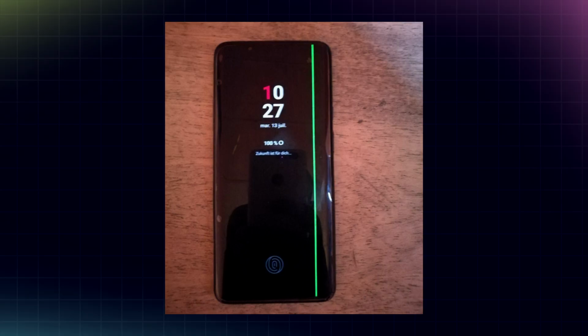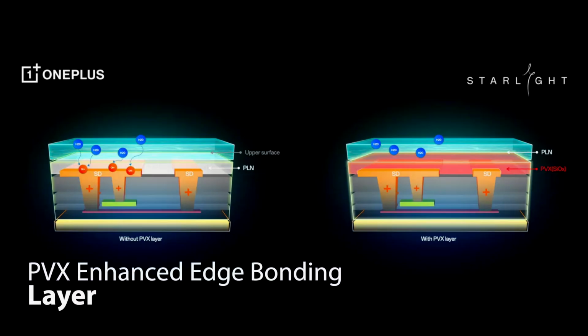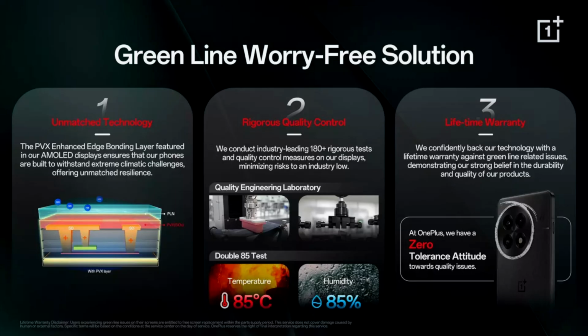Let's now address the elephant in the room, the green line issue that's affected previous OnePlus devices. The OnePlus 13 lineup has a new PVX enhanced edge bonding layer which is specifically designed to prevent this problem. OnePlus is so confident in the solution that they're offering free display replacements if any green line issue occurs, ever.